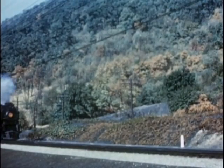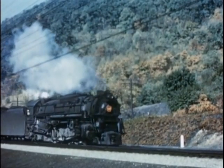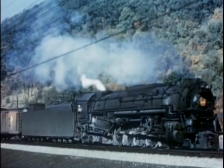Pensy came out with its J-Class in 1942. This was a heavy freight hauler with a 210 four-wheel arrangement and a tractive force of over 95,000 pounds.